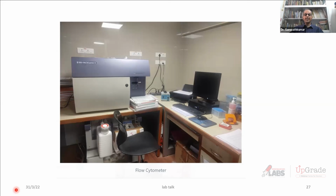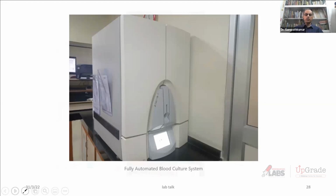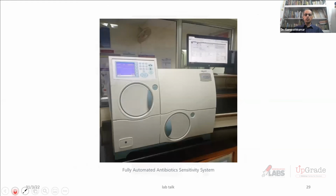the T and B cell based flow cytometry for donor and recipient matching before a kidney transplant. We also have a fully automated blood culture system which makes a diagnosis of the type of organism which is growing very quickly, and a fully automated antibiotic sensitivity system.